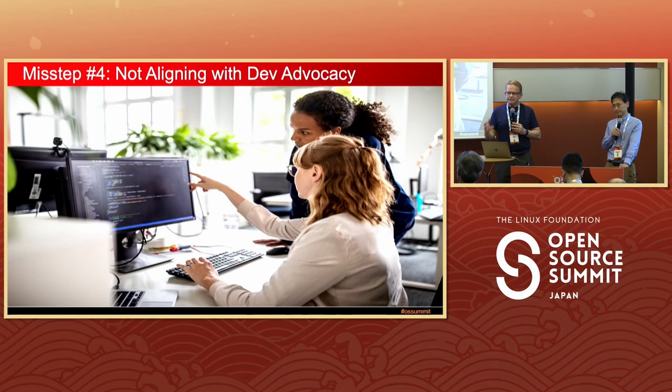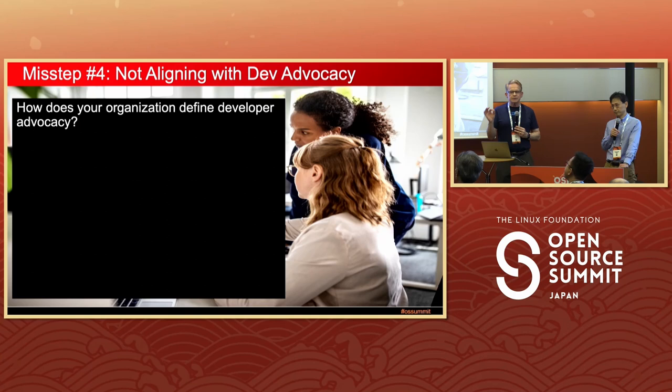Technical pre-sales is very important, and every tech company provides that. But the difference is that developer advocate focus should be on trying to help the average developer better understand how your company can support their increase of knowledge. And that is more appealing to a developer than just technical pre-sales support. And we can talk about that more, but it's important to understand how your organization defines developer advocacy and how it relates to your OSPO.